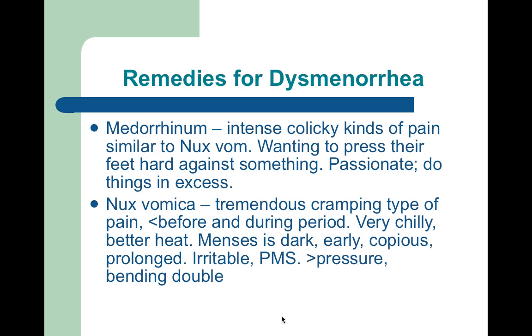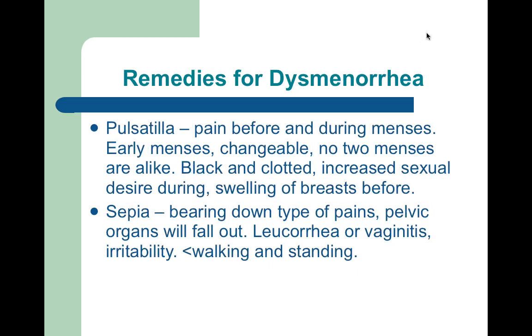So pulsatilla, pain before and during the menses, early menses. No two menses are alike. A key word for pulsatilla is changeable. In other words, their symptoms change, their description changes, they're constantly changing. That should be highlighted and embedded in your mind for pulsatilla. Changeable symptoms. No two menses are alike. So they're going to describe each one being slightly different. Increased sexual desire during the period and swelling of the breasts.